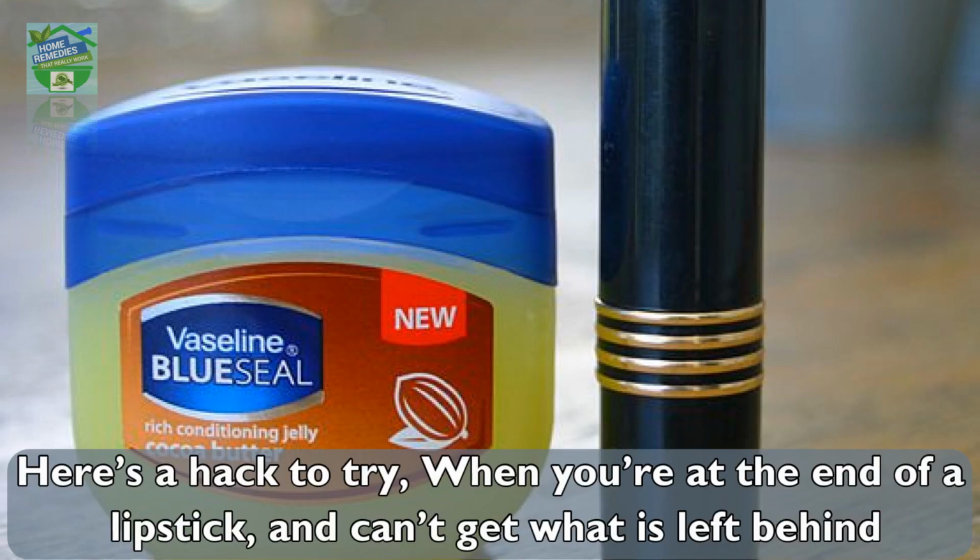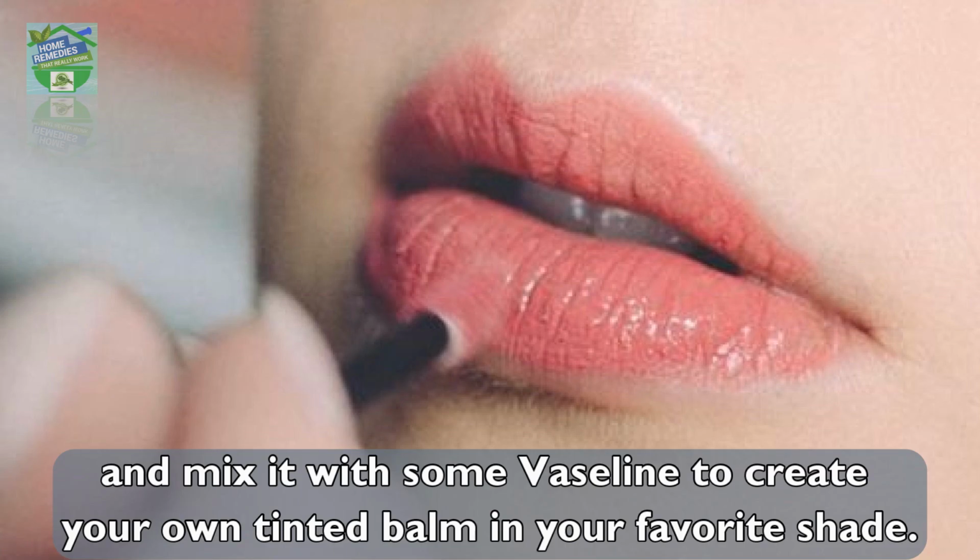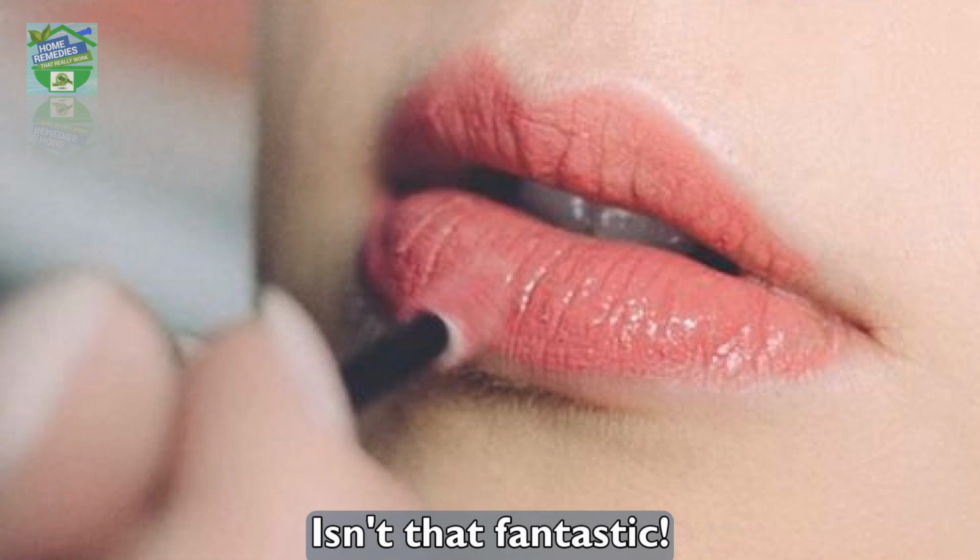DIY lip balm. Here's a hack to try. When you are at the end of a lipstick and can't get what is left behind, next time, dig out what's left and mix it with some Vaseline to create your own tinted balm in your favorite shade. Isn't that fantastic?